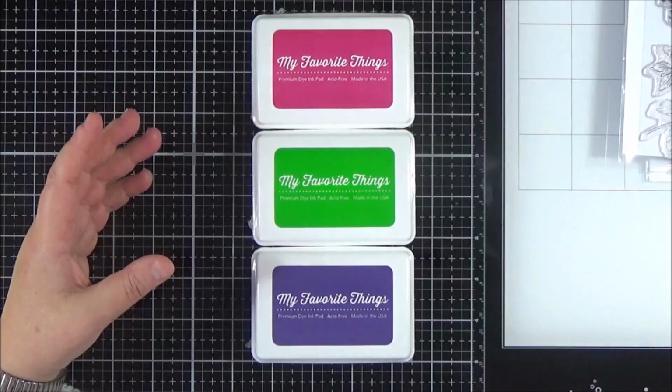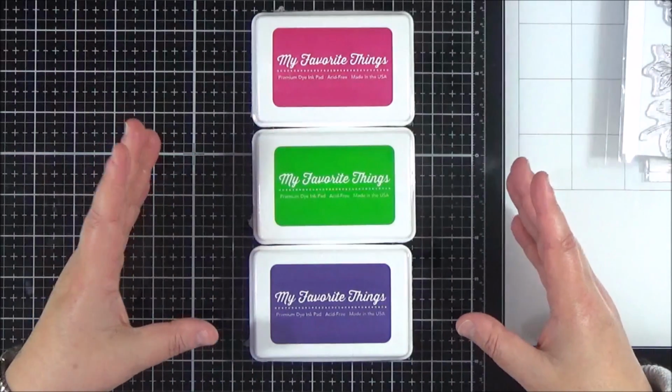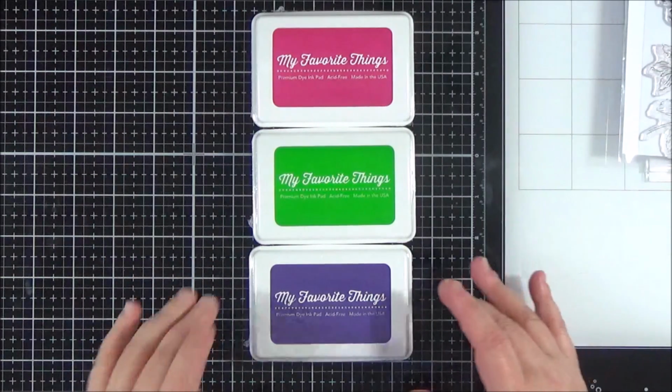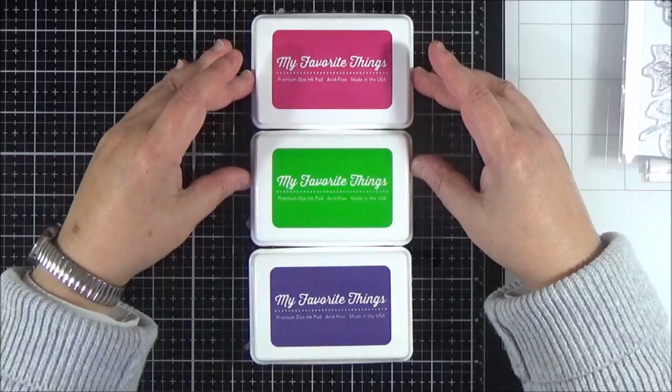And as I say, I did like the way that the other two inks stamped, so I thought I'd pick up a few more in colours that I love. So I haven't had loads of time to play with them yet. So far they seem to be doing quite well. I'm quite happy with the coverage as it is.